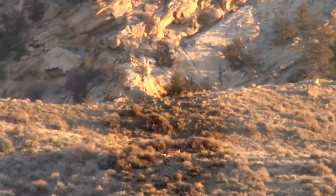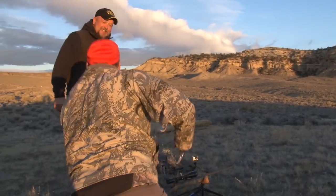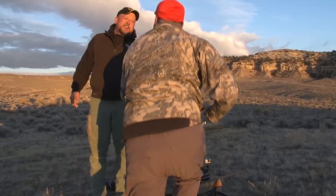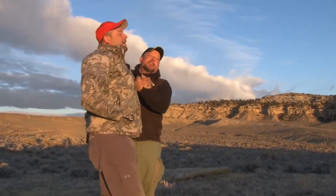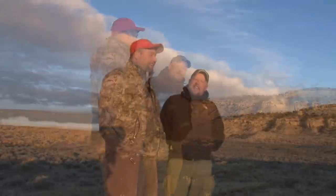He's down over there. Is he? Yeah. Oh yeah. We got him. Nice shot. That's a nice buck, man. Yeah, that's the one we wanted. Oh, man, we've been chasing this buck for 3 days. He's a nice buck. He is. That's a nice buck. Oh, 700 yards?